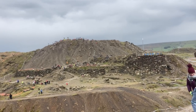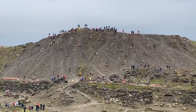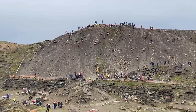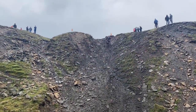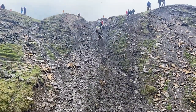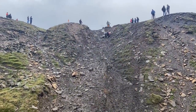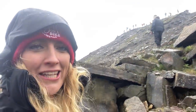It's absolute carnage over on the big hill now. There are some spectacular falls, tumbles, fails, and attempts to get up that hill going on. Wow, it's brutal. Right, I've taken a wander to the bottom of the brutal hill climb to give you a little bit more perspective on how ridiculously big it is.